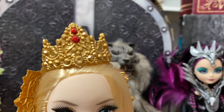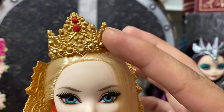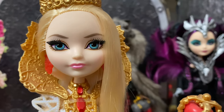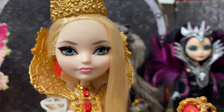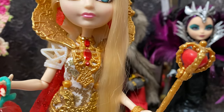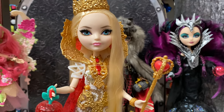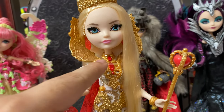Oh, let's look at her crown, actually. Let's start from the top. It's got these painted-in rubies right here. But these things should be painted too, but Mattel got cheap. The Ever After High eyebrows are interesting for sure. They're a little draggish. No? Interesting. They're interesting. This is all one piece. I don't know anything about fashion. I like what I like, but I do not even know how to explain what this is called.